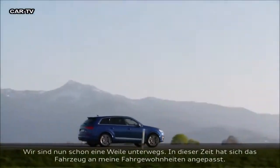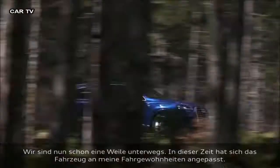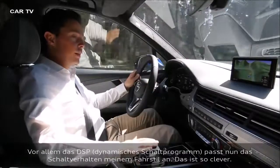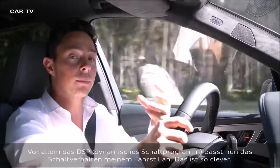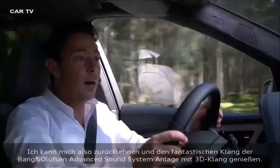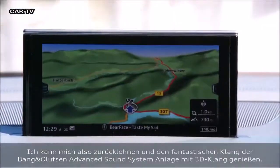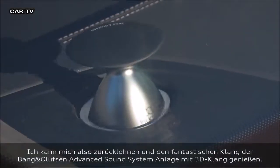Now the journey's been going on for a while, and the car has been constantly learning about the way I drive and adapting itself as well. Especially the DSP, or the dynamic shift program. It's now optimizing its gear changes to suit my driving style. That's so clever. So I really don't have to worry about too much. I can sit back and relax and listen to the Bang & Olufsen 3D sound system, my favourite music in high quality.